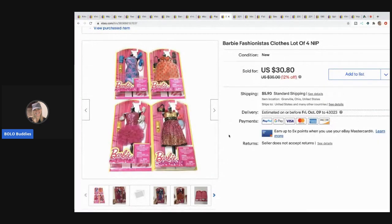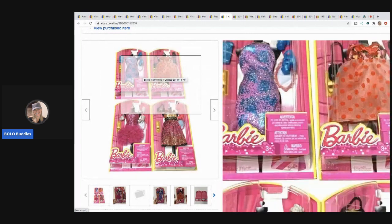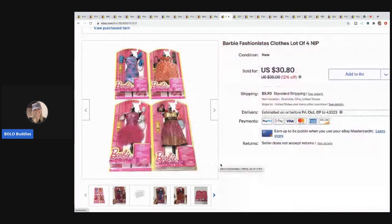The next item are these Barbie Fashionista clothes. It's a lot of four. They're new old stock. You can see they're not super old, but they're not modern, I wouldn't say. And I sold these for $25 and the buyer paid shipping. And I picked these up at a thrift store. No, I'm sorry, not a thrift store. I was looking at my phone because I just got a notification and I got sidetracked. Garage sale, and it was a bulk buy of tons of toys. So I probably got a couple bucks in all of them.